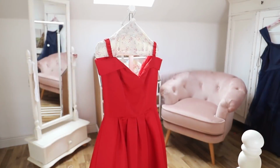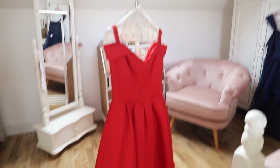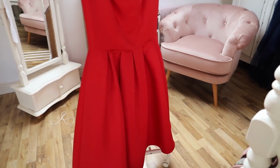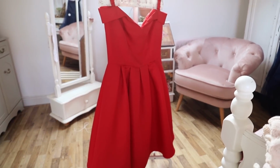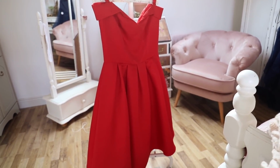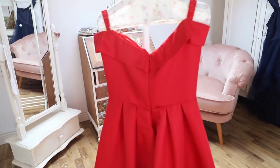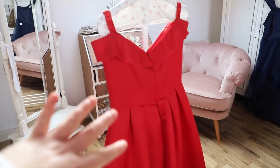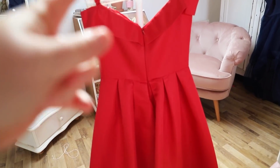So this is the red dress that I got secondhand. I got this for 30 euros, and I'm not sure what the price was originally. I did see it on ASOS, could have been about the 100 euro mark, full price. The girl who I bought it off said it was only worn once, and I love it. It's just nice and classic. I love the neckline. It zips up, thank God. Funny story, which I'll share in a minute.